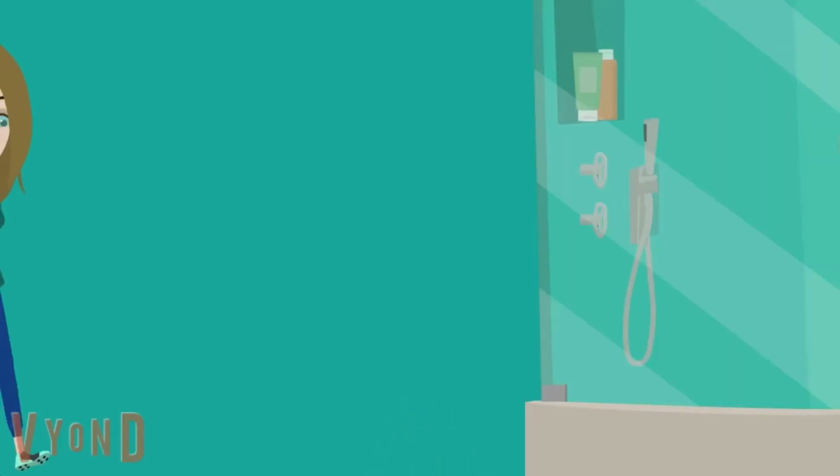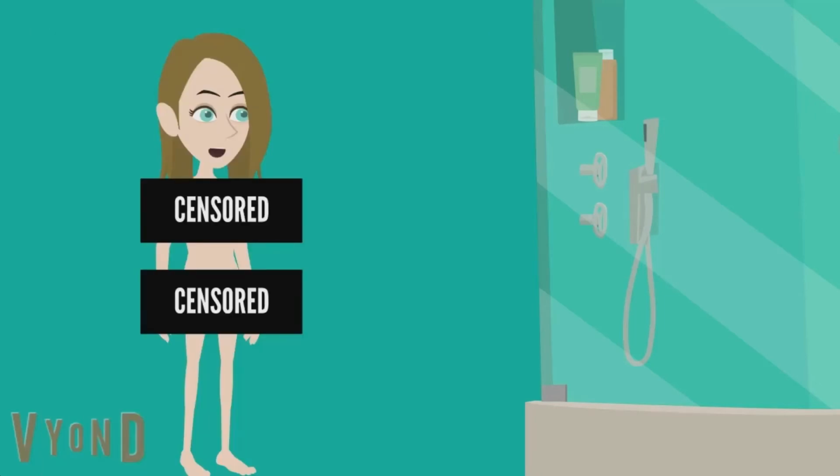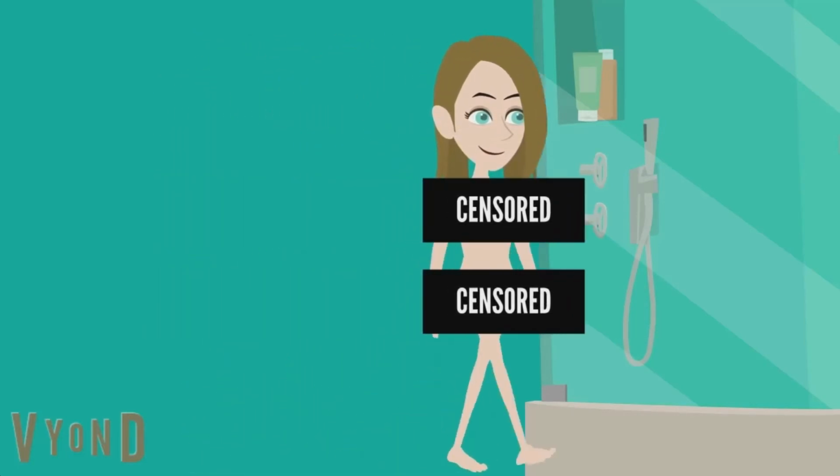Man. I smell a little stinky right now. I should take a shower. Okay. I'm now gonna get in the shower and close the curtain. Wow, I forgot how big this curtain is. But anyways, I'm going to shower right now. Oh my freaking god, what is all this pink stuff all over me?